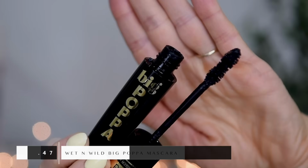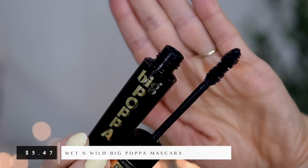Before we jump into the mascara that we're trying out today, I forgot to curl my eyelashes this morning, so I'm gonna do that really quickly. Okay, now for the mascara, I have the Big Papa mascara right here. They had so many different mascaras there. I don't know that I've heard much about Wet n Wild mascaras other than this one. I do vaguely remember hearing some people raving about this several years ago.